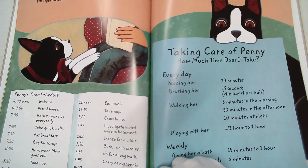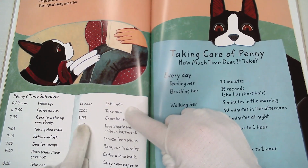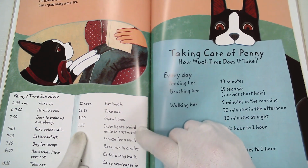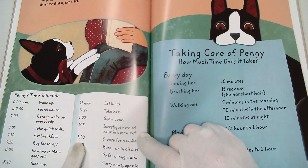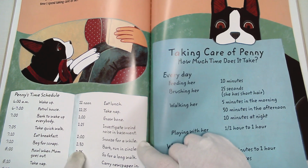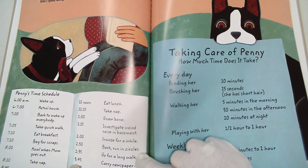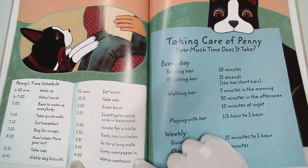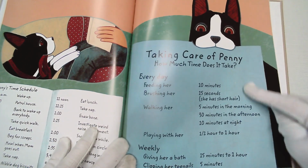And then over here in the afternoon, 12 noon, eat lunch. 12:15, take a nap. 1 o'clock, chew or gnaw on my bone. 1:15, investigate that weird noise that's in the basement. 2 o'clock, nap or take a snooze for a while. 2:30, bark and run in circles. 2:35, go for a long walk. 3:45, carry the newspaper in. 4 o'clock, watch cartoons.